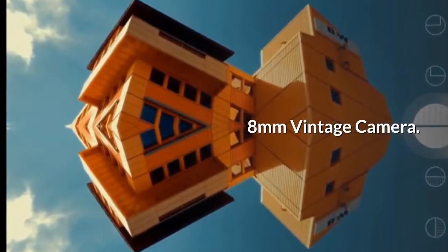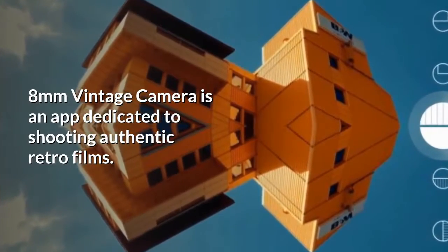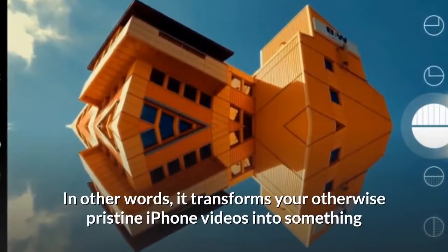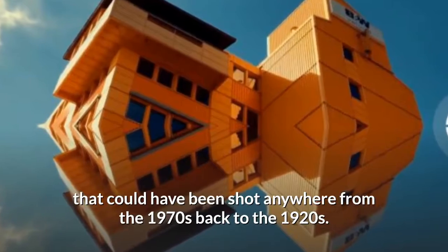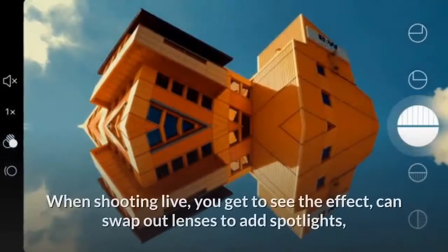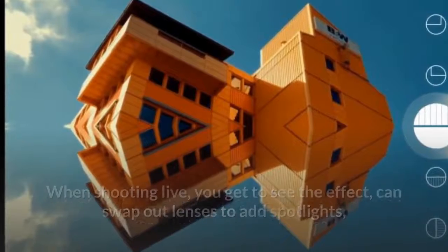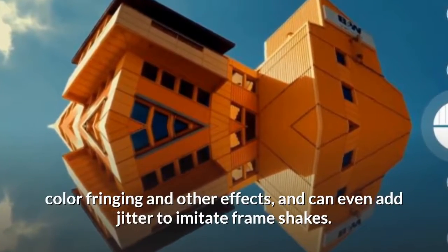8mm Vintage Camera. 8mm Vintage Camera is an app dedicated to shooting authentic retro films. In other words, it transforms your otherwise pristine iPhone videos into something that could have been shot anywhere from the 1970s back to the 1920s. This is more than a basic filters app, though. When shooting live, you get to see the effect, can swap out lenses to add spotlights, color fringing and other effects, and can even add jitter to imitate frame shakes.